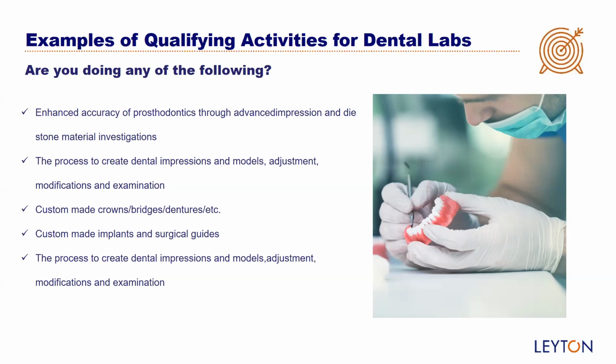So now that we understand what qualifies and how it qualifies, together let's go through the steps your team at Leyton will support you on.